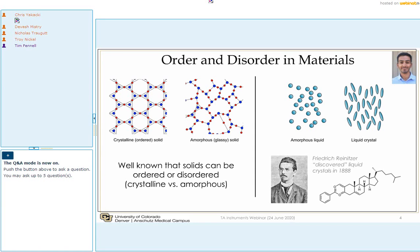Okay, thank you, Chris. So as a place to start, let's start with just some crystalline and solid materials. I'm sure everyone here is aware of the fact that we have two different types of solids. We have our crystalline solids, where we have positional and orientational order, and amorphous solids, where we lack that order, and they're our glasses.